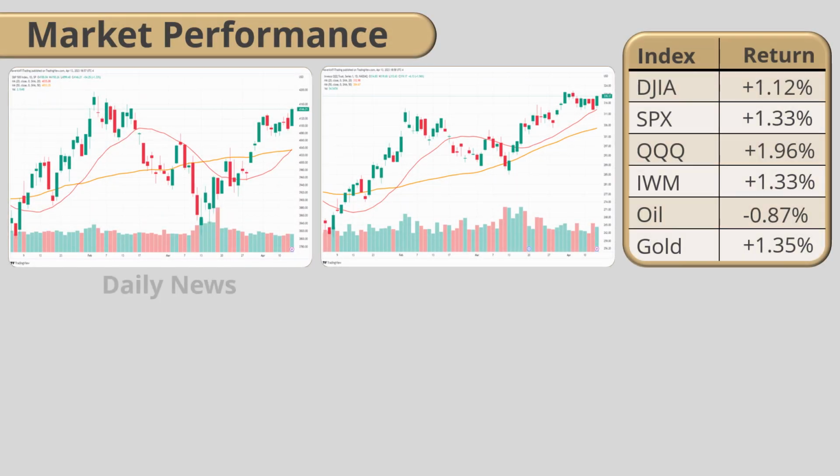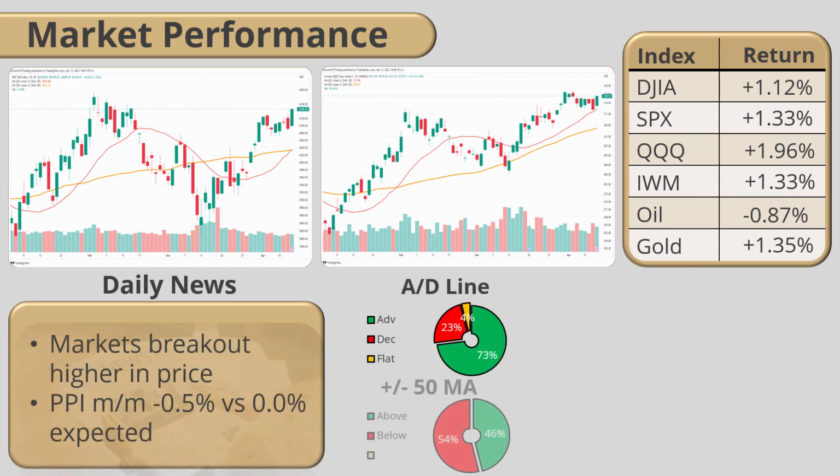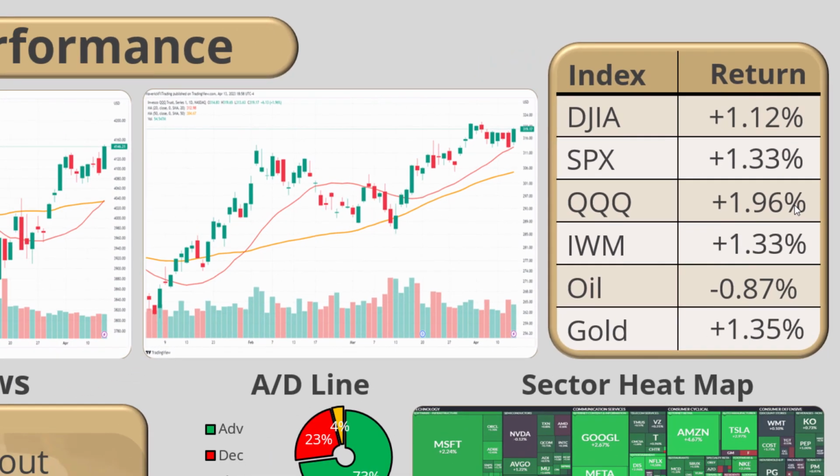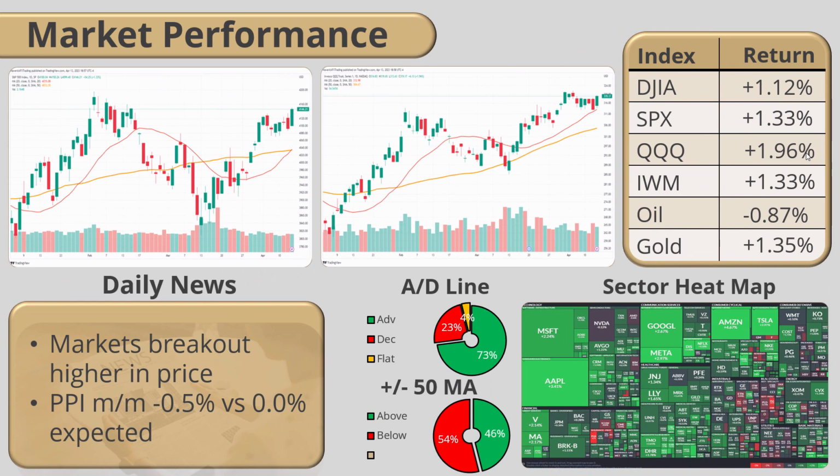Markets really rocketed higher. Impressive price action. We had consolidated for the past week or so, and you can see the Dow, the S&P, the Nasdaq, Russell 2000 all higher. Oil down slightly, but gold back up, and really just a risk-on day. You're going to see it when we get to the heat map. Everything pretty much in the green, with just a couple of little spots of red.